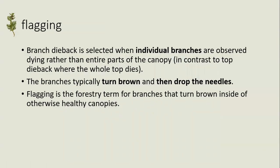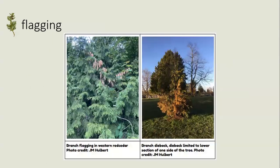Flagging. So this is when individual branches are observed as dying rather than whole parts of the canopy, like the thinning canopy, or we'll see in a little bit the top kill. So typically with this, the branches turn brown and then drop the needles. So here are some examples of that. We see a fairly healthy crown overall, but there's branches sticking out here that are turning brown. So that's just a few branches, but it would still be the flagging dieback that you would record.